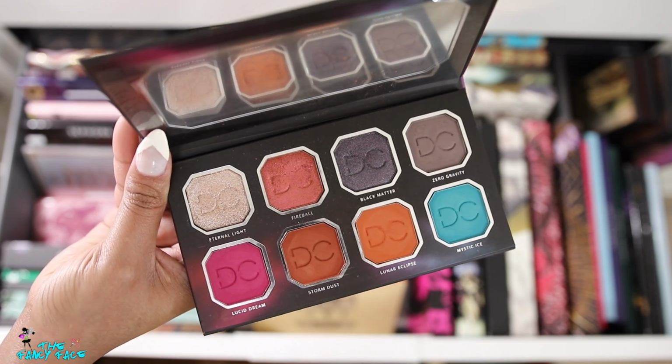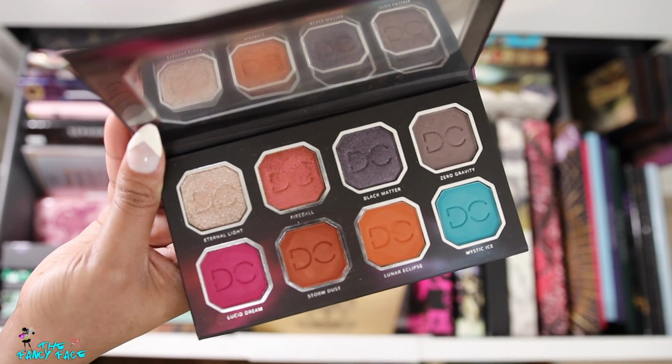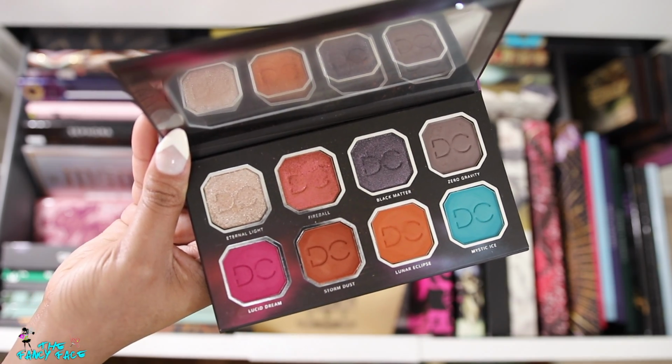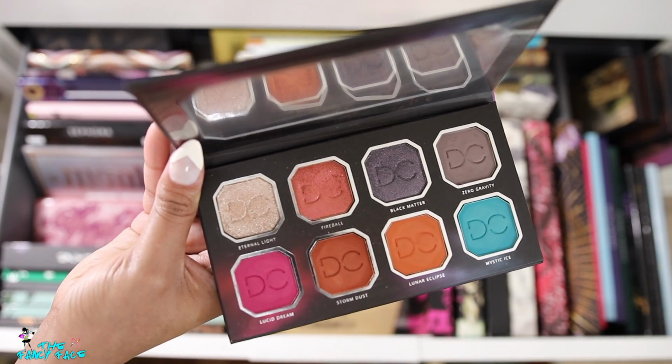So I really love, love, love this palette, and I wasn't missing the other 4 shades because there was like a purple and the other thing, and I was like, whatever, I don't care. So I really love this palette.